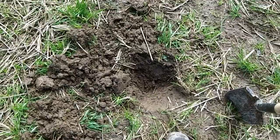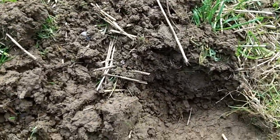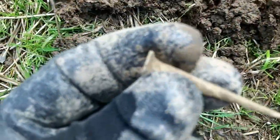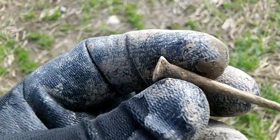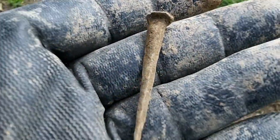A bit of a job to find this one, because it's blending itself in with the stalks of the straw in here. So it just happens to be a square nail, well, a semi-square anyway. Probably homemade, handmade, should I say, handmade nail. Don't find many of them around here anyway.